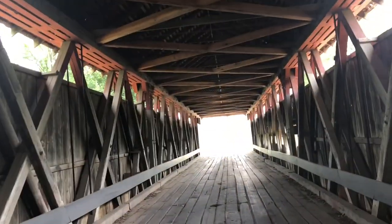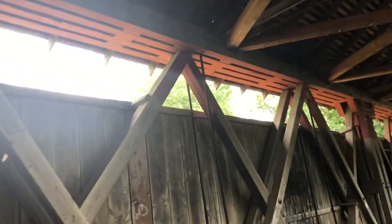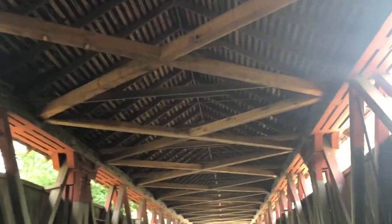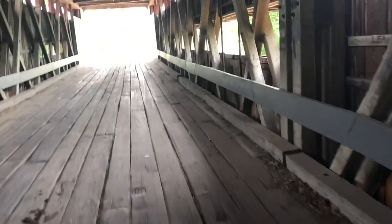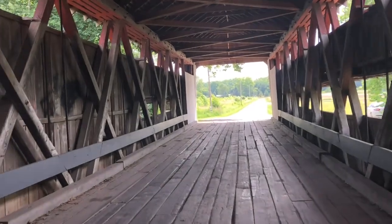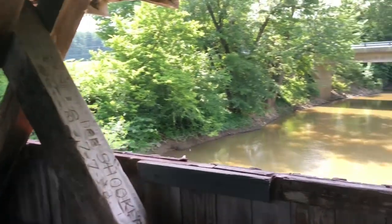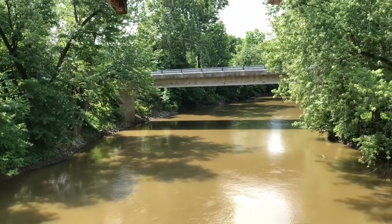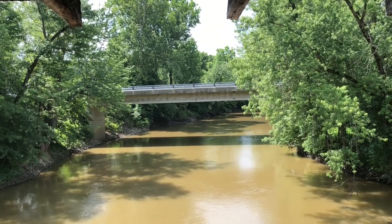Got some gaps in the boards. It's actually nice and cool in here though. Feels way better than outside. It's 87 degrees out there right now, and here we got all the shade. It's old fashioned. People writing all on the walls. And of course, people always write on the walls of everything. New bridge, in case you don't wanna risk your life and go over the old bridge, I guess.